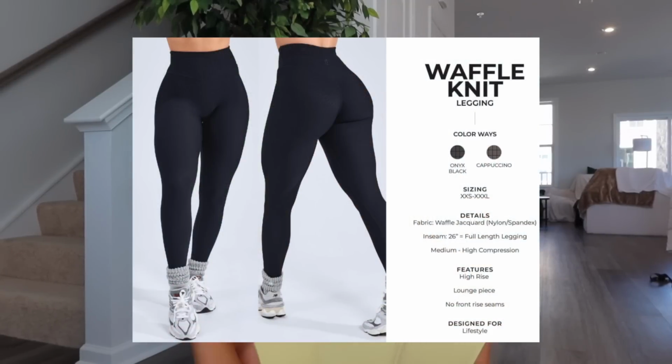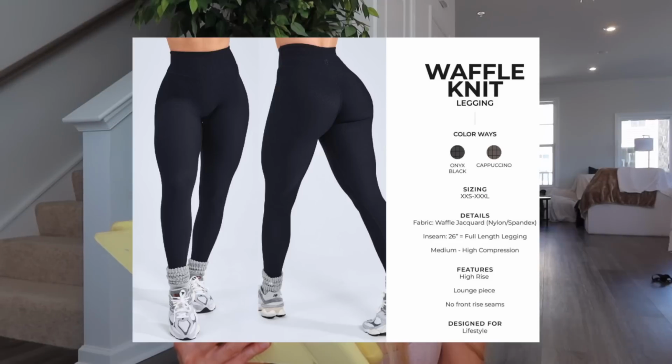And then we have the Waffle knit legging, which I didn't get and I regret not snagging in Cappuccino, so I could have that color to compare. Waffle jacquard fabric, 26 inseam, medium to high compression, high rise, lounge piece, no front seams. This waffle material is not that normal scratchy waffle, at least what I envision waffle material to feel like. But this is actually a very soft, very stretchy waffle fabric. It's actually really comfy. I do like it.